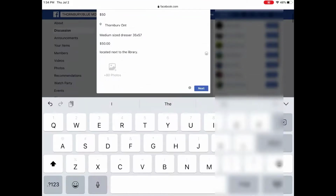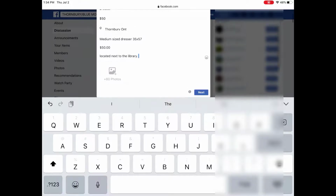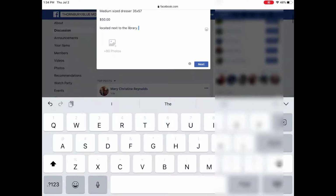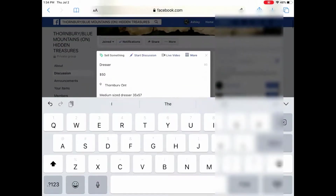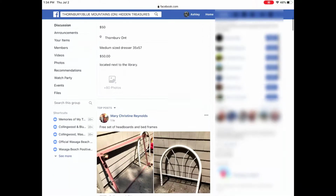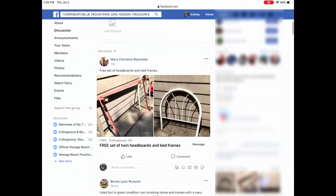And then to add photos, you would hit photo, and then you just find the photos on your device or your computer that you would have saved. And then you can just hit next, and then you can post it. So it stays up there, and then you can go down. You can see here that there's people selling some things.